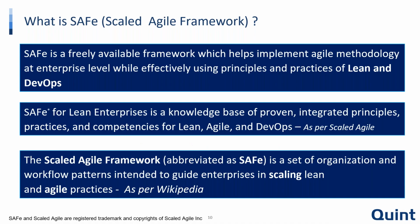So now quickly moving on to the Scaled Agile Framework, or in short what we call SAFe. So what is actually SAFe all about? Firstly, it's a freely available framework from Scaled Agile which helps implement agile methodology at enterprise level while effectively using principles and practices of lean and DevOps. As per Scaled Agile, the definition is: SAFe for enterprise is a knowledge base of proven integrated principles, competencies and practices for lean agile DevOps.